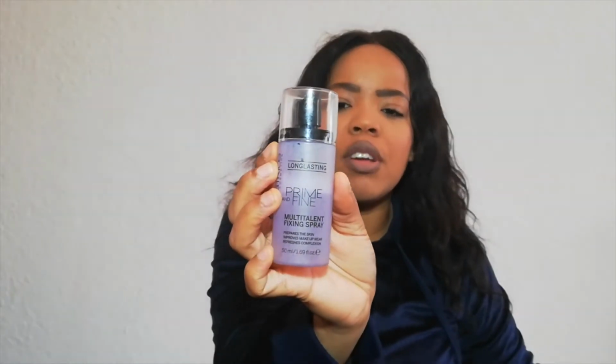I'm gonna use the Catrice Prime and Fine Multi-Tan and Fixing Spray, just because I want this to last all day long. I've found out I like to overdo that. Okay, cool. That'll just boom my face. Anyway, this is it. Let's get going. Yeah, this is what I look like.